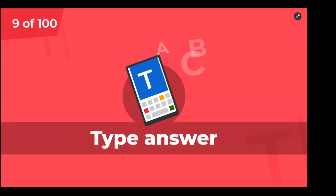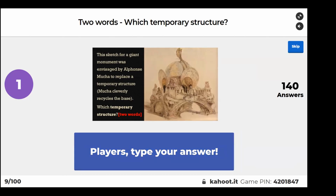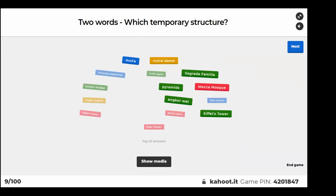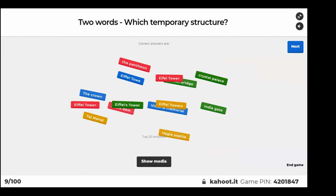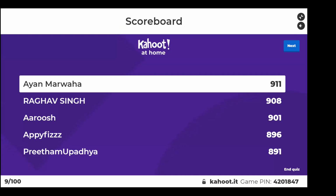Okay, we go ahead. So 52 people got that right. Congratulations to all of you. Ayan Marwaha was first off the block. He gets 915 points and so on. Preetham, some known names here in the list, but yes, good start. 52 of you got this right. So this is how the quiz will progress. Let's keep going.